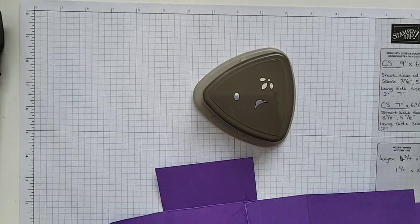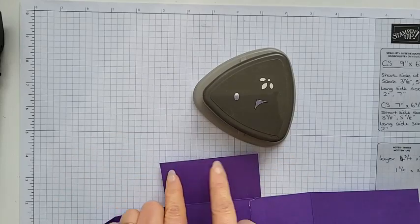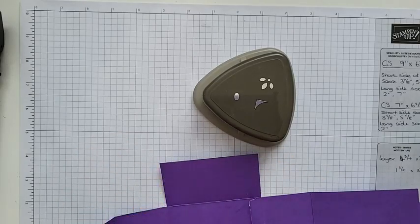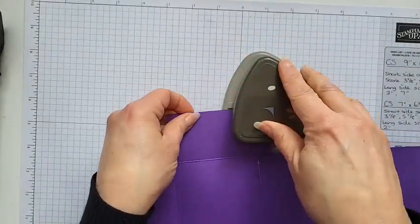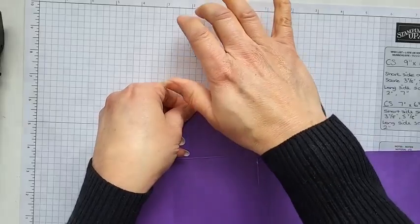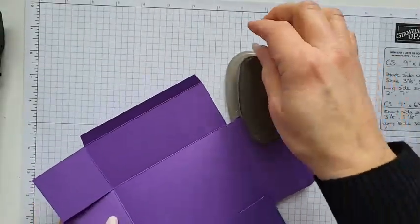You could also, I guess, put a rectangular one on, or an oval one on just on the one edge and cut it that way. But just for ease today, I'm just going to use the corner punch and just round off these corners.